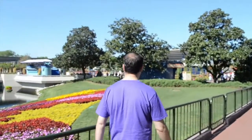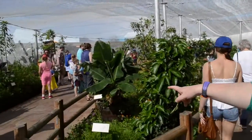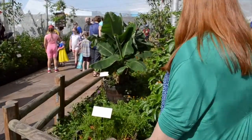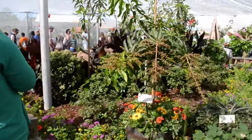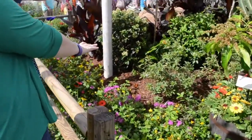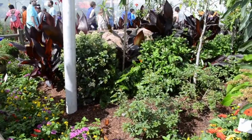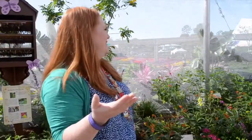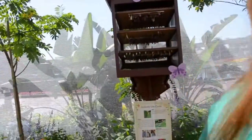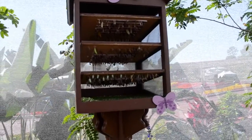Hey, let's go see the butterflies. Where are they? Right, straight ahead. We're in a butterfly garden. Yay. There they come. Land on me. I'm trying to get them to land on me. I like the butterfly music they're playing in here. Look at the cocoons. I know. So pretty.